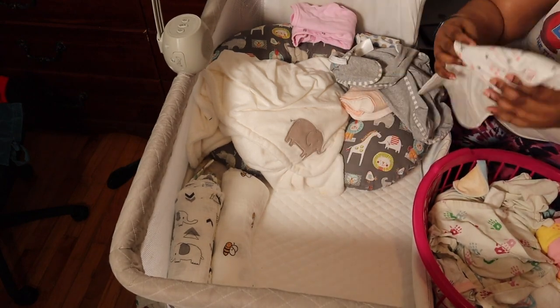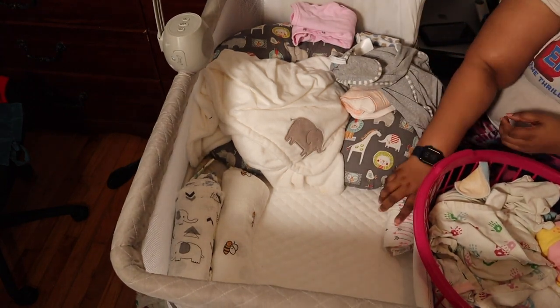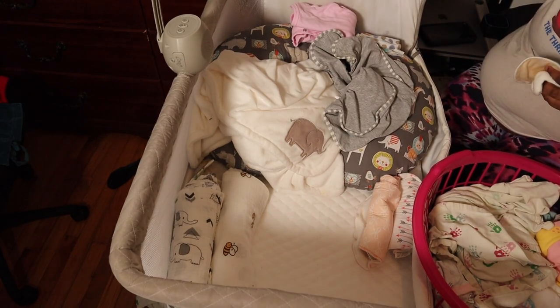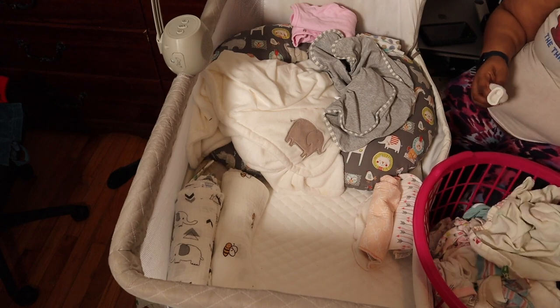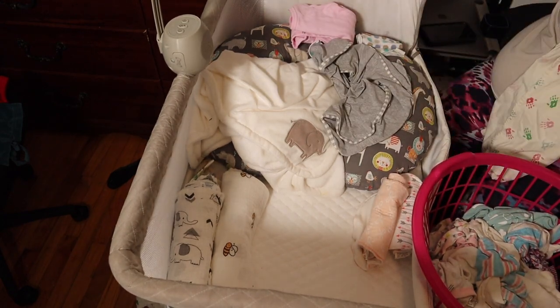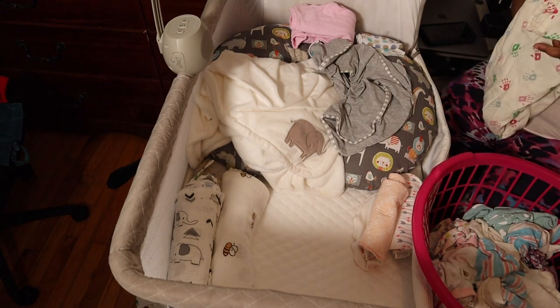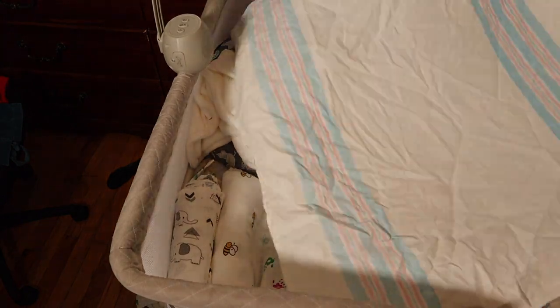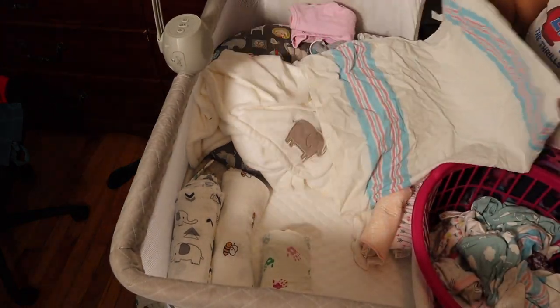So to start, I'm going to be doing the laundry. As you guys know, I have been doing laundry every day since the baby has been born. But I do the laundry, I don't really necessarily do the folding. So that is something that I'm going to try and get done today with the baby's laundry.